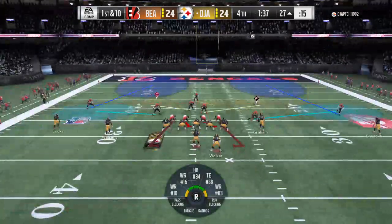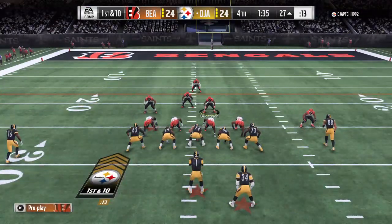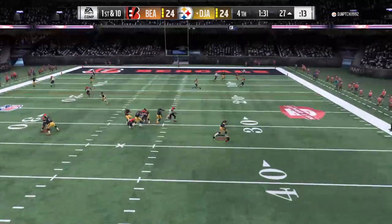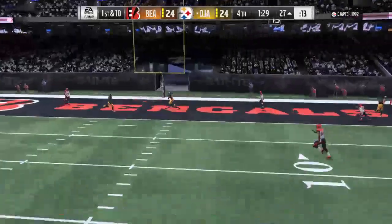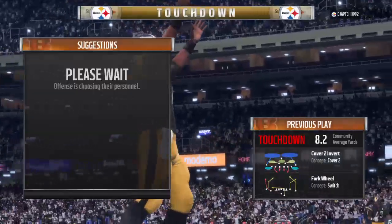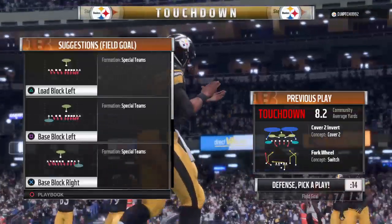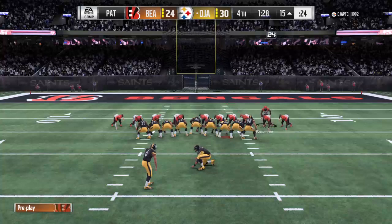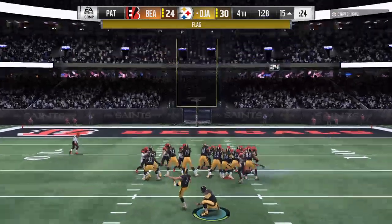Possible run anticipation here as the D-line sandwiches together. Newton flushed out right. He's going to go up top for the end. Got his man. It's caught for a Steelers touchdown. Willie Snead, 27 yards. And the Steelers are going to take the lead.